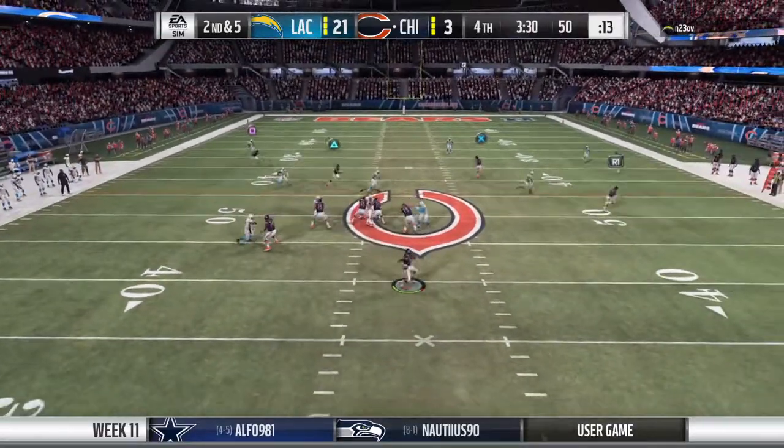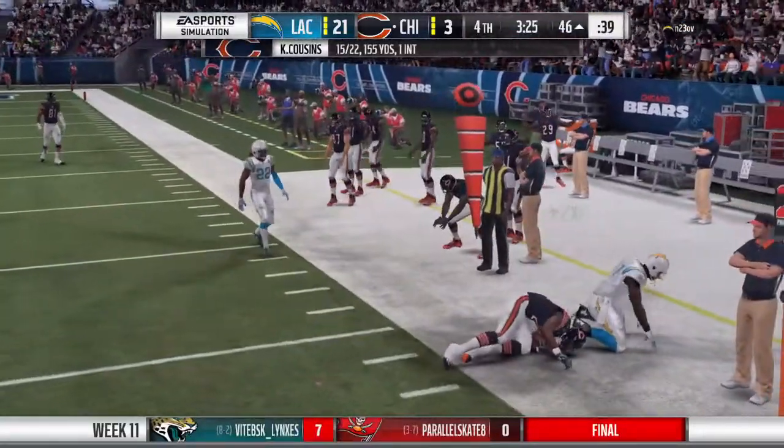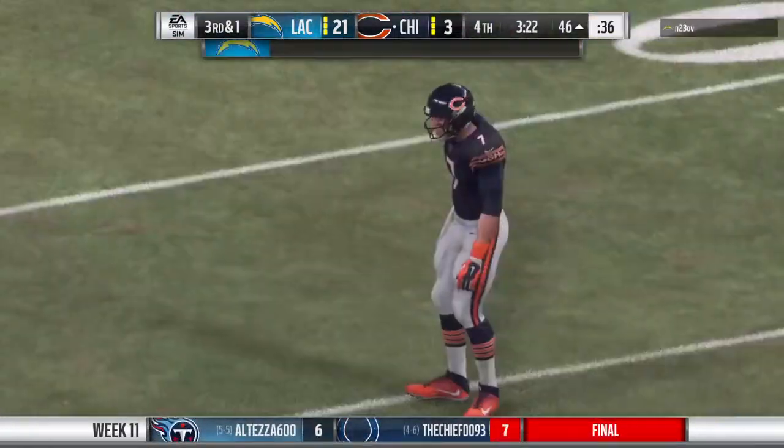Cousins now from the 50. He leaves this one for Howard. And he'll take it down shy the 45 at the 46. It's a 4-yard pickup, and that'll bring up a 3rd and 1.